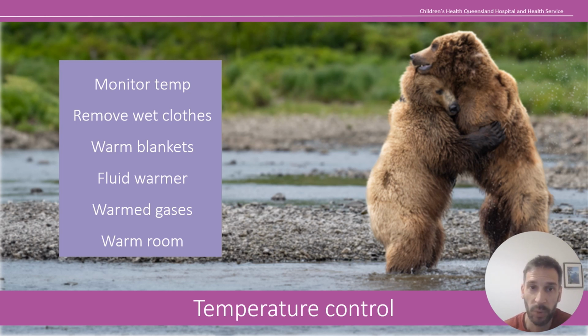So we want to think about monitoring our temperature, which means tympanic until we've got central monitoring. We want to be looking at that about every 15 minutes, especially if we're rewarming. We want to maintain their temperature by preventing heat loss, by using passive rewarming like removing wet clothes, improving the room temperature, getting warm blankets and a head wrap, giving blood through a fluid warmer at 41.5 degrees, and sometimes even giving warm inhaled gases and using a heat and moisture exchange filter.